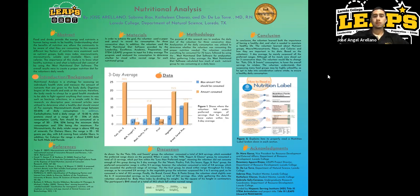After gathering the 3-day average, the West Nutritional Diet software calculated how much of each nutrient group he was consuming on a daily basis. The figure above shows whether the volunteer fell under the preferred ranges of servings he should have consumed within his 3 days. As shown for the fats, oils, and sweets group, the volunteer consumed a total of 24.9 servings, which exceeded the preferred range shown on the graph. When it came to the milk, yogurt, and cheese group, he consumed a total of 1.3 servings, which put him within the less than preferred range, meaning the volunteer did not consume enough of this group during his 3-day average.